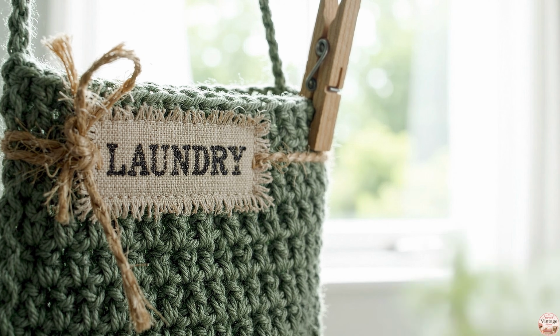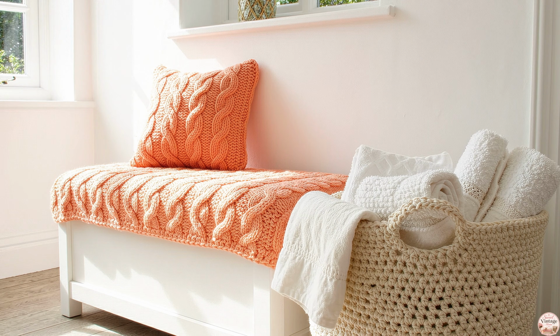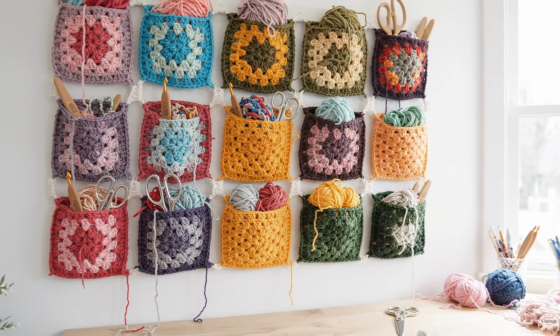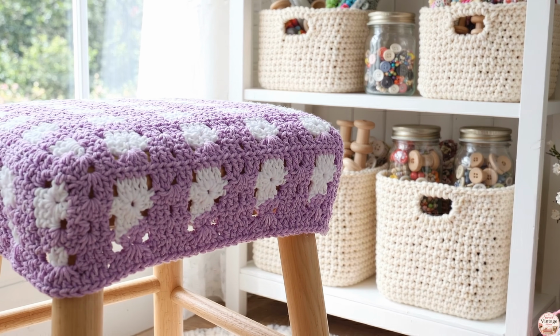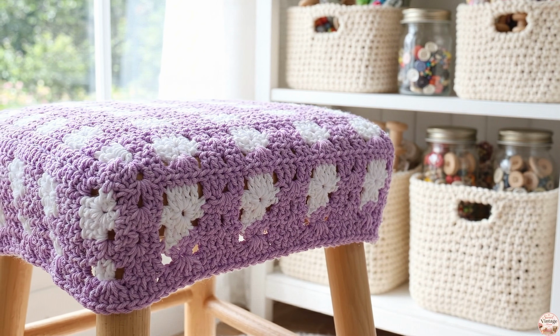When everything has a soft, handmade home, the room feels more personal. I've even seen friends use these crochet bins in their craft corners to hold yarn scraps or buttons. By using the same pantry logic, glass for visibility and crochet for texture, you create a cohesive feeling throughout your entire home. It's about taking those forgotten corners and giving them the same love we give our living rooms.